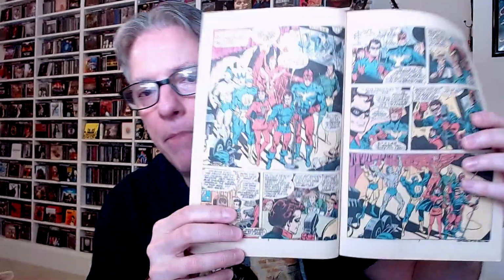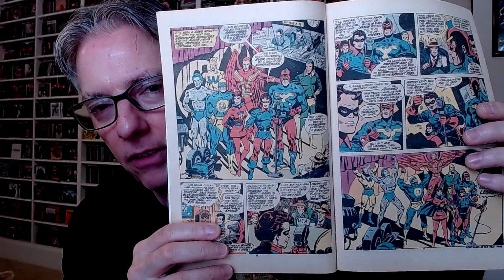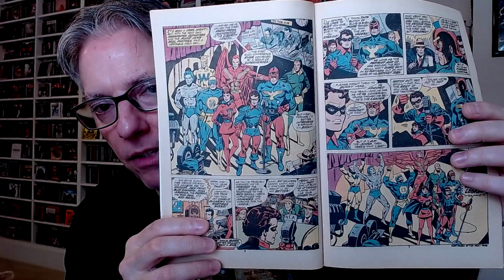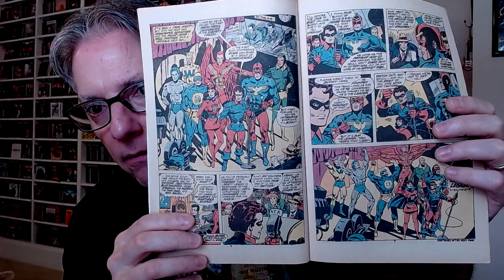So here, Bucky has assembled all of the Liberty Legion. Well, they're called the Liberty Legion now. He's assembled a new team with the intent that they're going to defend the U.S. and then take back the Invaders, right? So let's go get them.